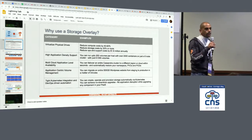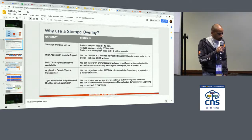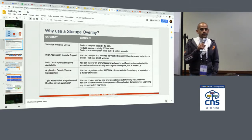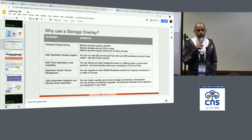You're running a lot more applications. The other immediate problem that you're going to run into, and I think we've been talking about this throughout the day, is availability. So you want these volumes to be available on any node in your cluster, whether you're running in the cloud or on-prem.